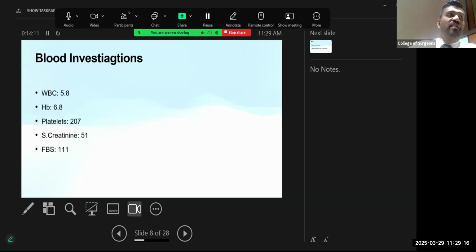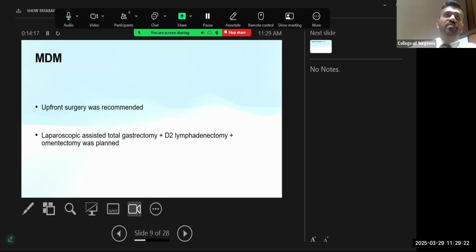Hb 6.8. What does that mean? You may be bleeding, no? You optimize that, and next you took the patient to MDT. So MDT decided upon upfront surgery. Laparoscopic assisted total gastrectomy plus D2 lymphadenectomy plus omentectomy was planned. Now tell me how I'm going to prepare this patient for the theatre.